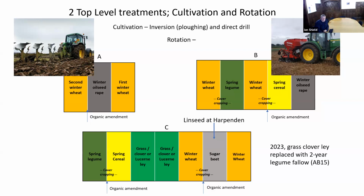2 cultivation regimes over the top of that. With all these treatments, all combinations are present in all years. So it's what's called fully factorial. Thorough soil disturbance, still using plough, and zero till, or as close to zero till as we can get, admitting that we do on occasion have a bit of soil movement.